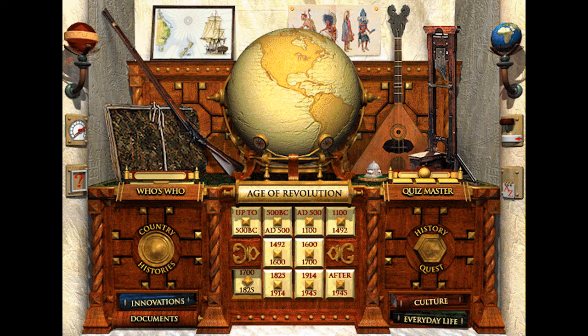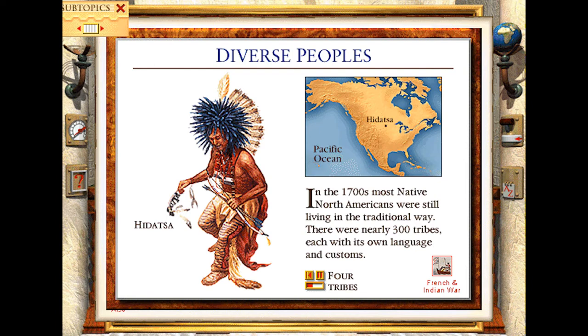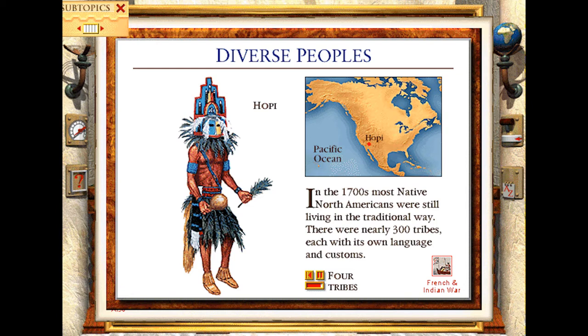Diverse peoples. The Iroquois were warlike people from the forests of what is now New York State. They wore war paint and fought with clubs and short axes, known as tomahawks. The Hidatsa farmed corn and squash on the Great Plains in what is now North Dakota. This dancer is wearing a feathered headdress and carrying a bow and arrow. The Tlingit lived in massive cedar longhouses in the lush forests of the Pacific Northwest. This man is holding a rattle and wearing a ceremonial cape and mask. The Hopi were farmers who lived in high villages in the deserts of Arizona. This dancer in a wooden mask represents the spirit of a dead ancestor.